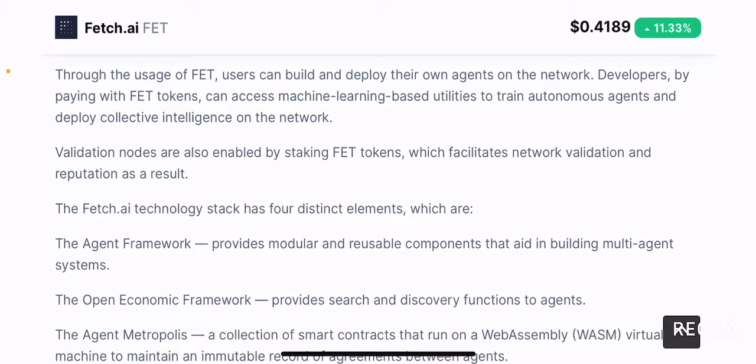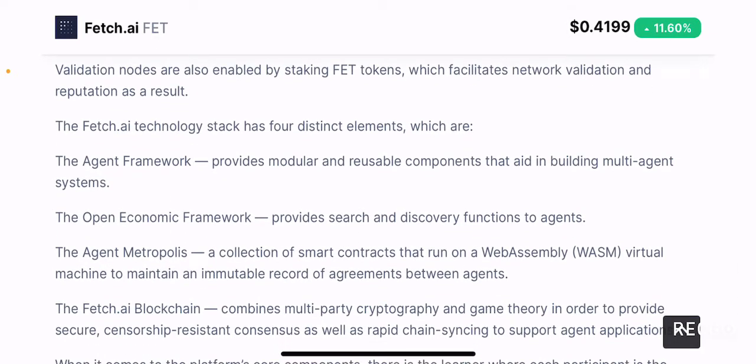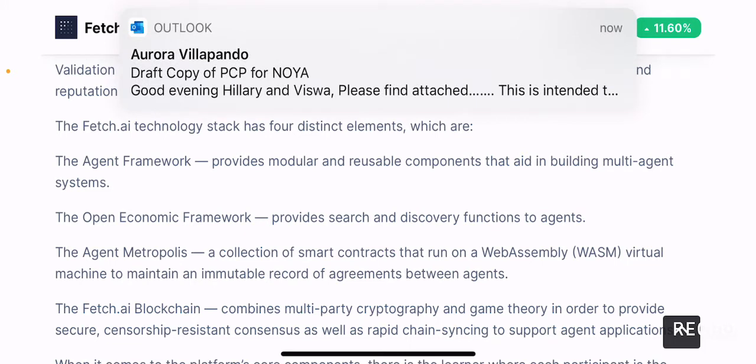So basically they can pay with FET tokens, can access machine learning based utilities, again, which is something that's going to be very important for artificial intelligence in the future, and train autonomous agents and deploy collective intelligence on this network. So again, developers can do a wide variety of things, which is obviously the case for many blockchains. But when it comes to user friendliness and user capabilities, users can build their own agents and deploy them on the network itself. So again, you can learn more about what agents you can build by going to the website, but you basically have a lot of functionalities both as a developer and as a general user, right?